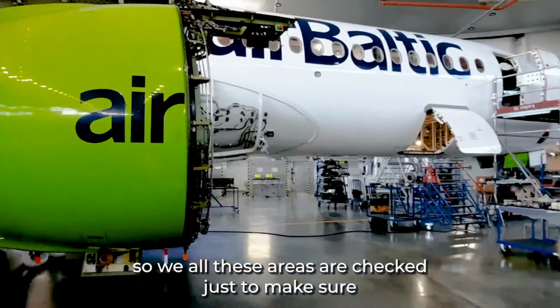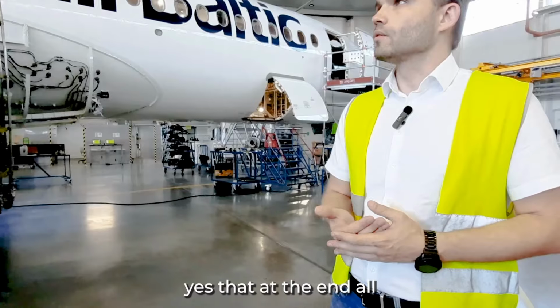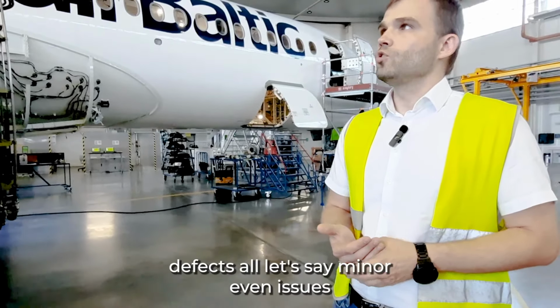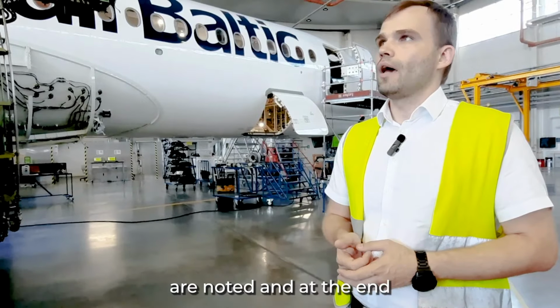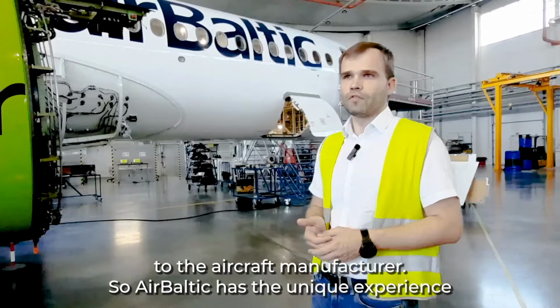So all these areas are checked to make sure that at the end all defects, even minor issues, are noted, and at the end are also rectified, and of course reported to the aircraft manufacturer.